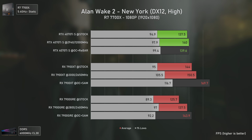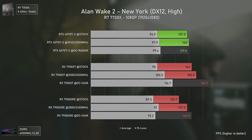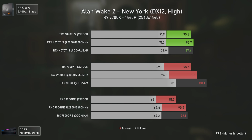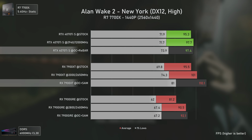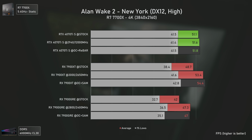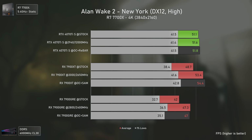Alan Wake 2 is more or less like Cyberpunk, where even though the game is packed with NVIDIA features like frame generation and ray reconstruction, when we go raw, the AMD cards perform quite better, in this case with the GRE being once again on par with the RTX 4070 Ti Super. Although as opposed to Cyberpunk, the higher the resolution gets, the more ground the RTX 4070 Ti Super gets as well, which is something that goes against the results that we usually see, with the RX 7900 XT still being 13% faster here. As we go to 4K, the RTX 4070 Ti Super is as close to the RX 7900 XT as the RX 7900 GRE is close to it, with the advantage of the NVIDIA card being the lower power draw and the better upscaler, of course.